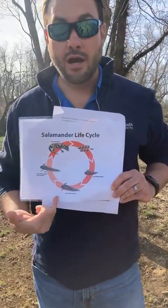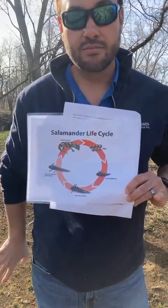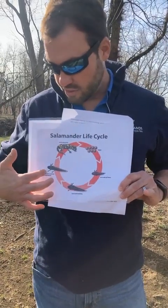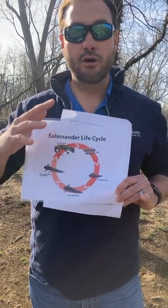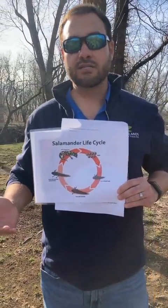They will eventually sprout a couple arms or forelimbs, and then they will sprout their back or hind limbs as well. Still having gills throughout all of these stages, so they're in the water. But once they move past this stage, they then leave the water, crawl up onto land, and are adult salamander. It takes about 2 or 3 months for that to happen.